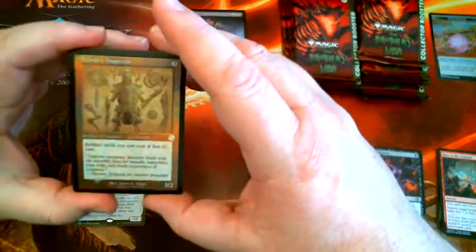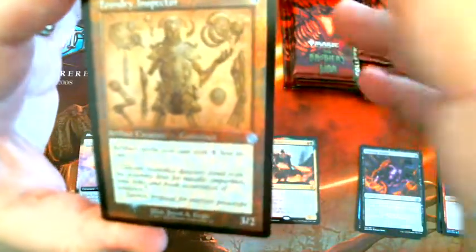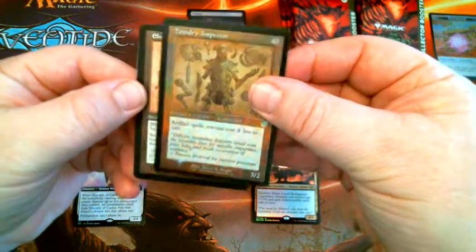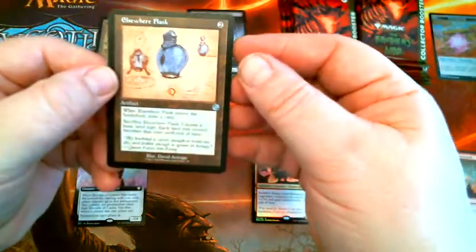Our foily alternate card is, maybe I can shield it with my hand. Foundry Inspector, alternate art there. 3 casting cost, 3/2, and artifact spells you cast cost 1 less. All right, so that's a cool foil one. We'll put that up there.